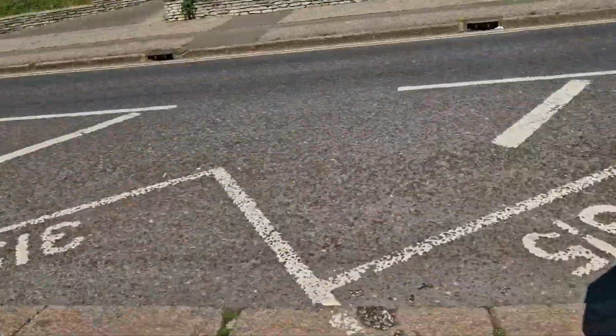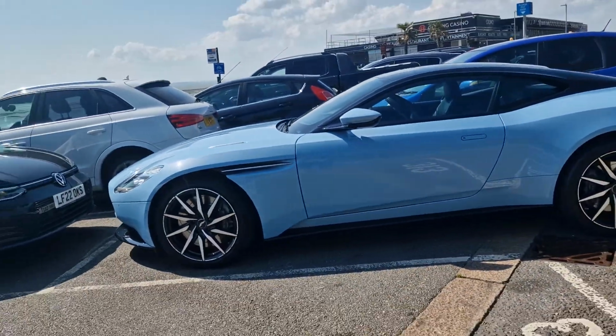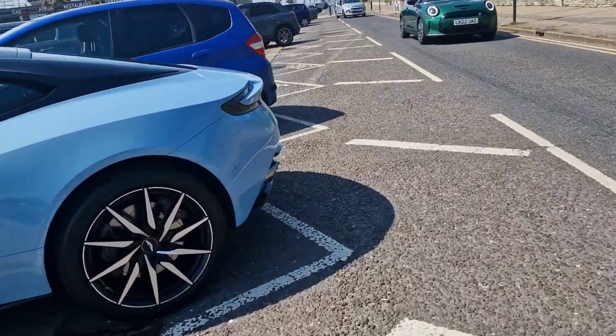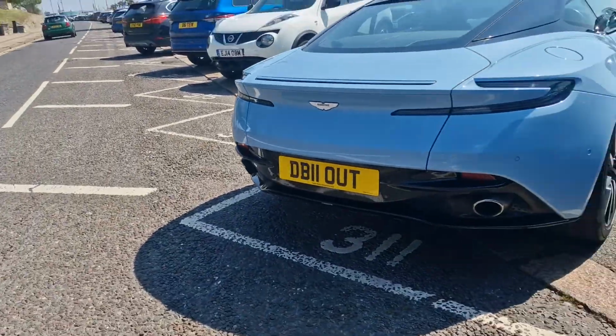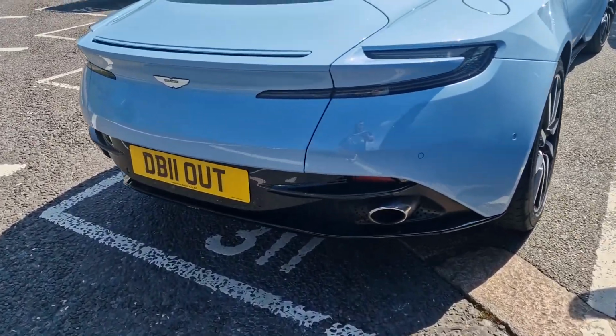We're coming down the hill, and this is usually the spot where we see some of the crazy cars in this country. Yeah, when the weather's good, amazing cars show up here in Southend. And I just want to do a little walk around, a little car spotting for you today, so you have a good idea of what one of these looks like in person. And I have to say, this is the coolest one I've ever seen.